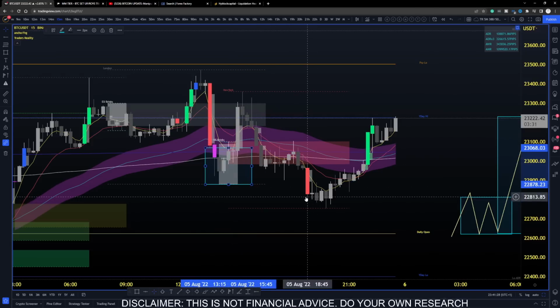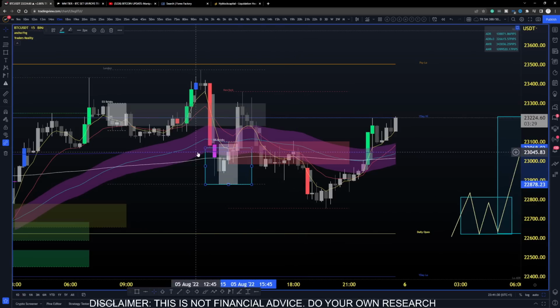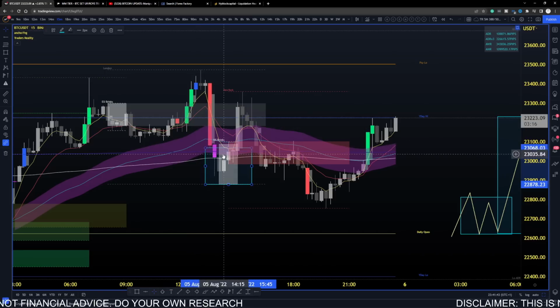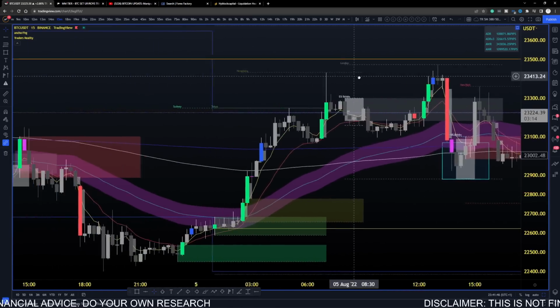Now, what can we learn from this? We can learn quite a bit, ladies and gentlemen, because although you can't predict what's going to happen next to the T, you improve the chances if you understand what you are looking for based on the way price is starting to behave. Go back to yesterday's price action.